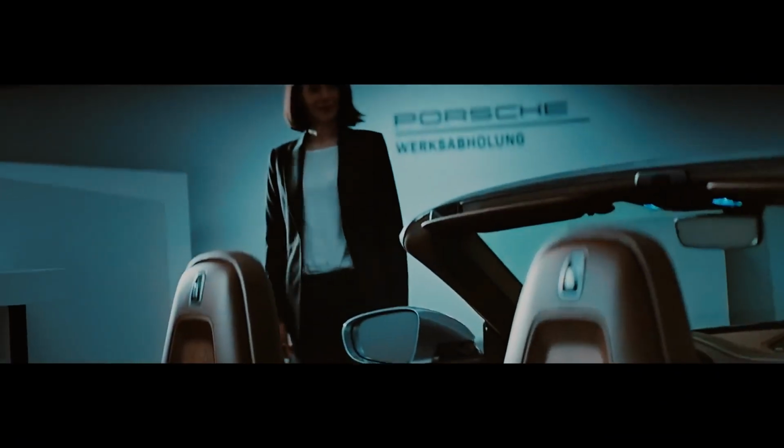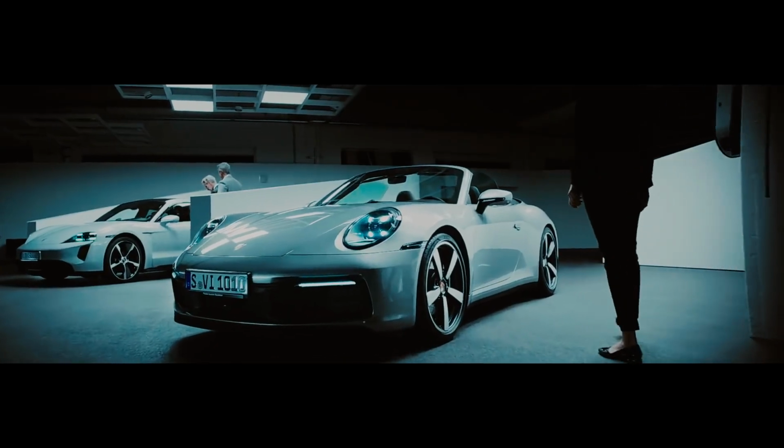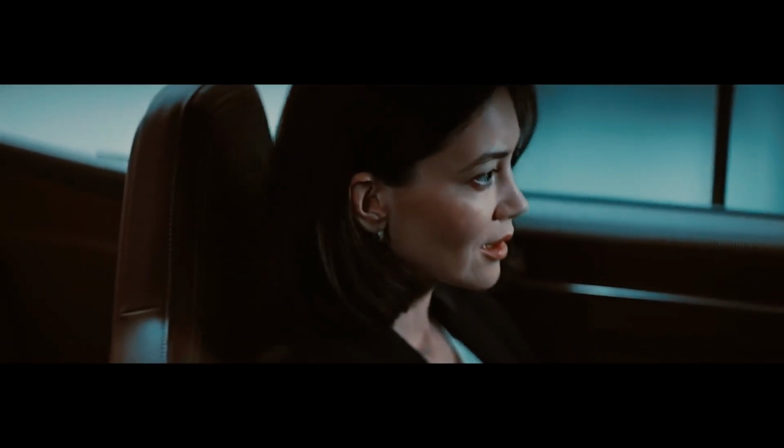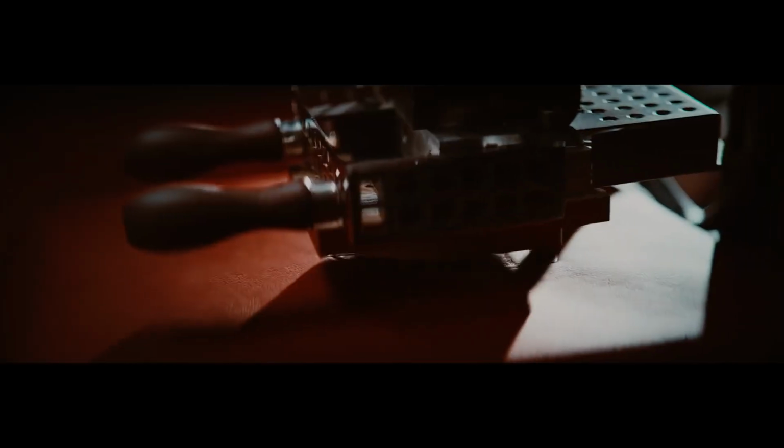To your own personality. Tailor-made. In an extraordinary place. At Porsche Exclusive Manufaktur.